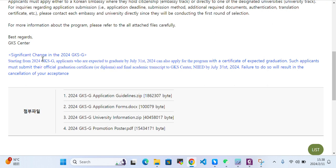But here they say there is a significant change in the 2024 Korean government scholarship. Starting from 2024, applicants who are expected to graduate by July 31, 2024 can also apply for the program with a certificate of expected graduation. Such applicants must submit their official graduation certificate or diploma or final academic transcript to the GKS Center. Failure to do so will result in the cancellation of your acceptance.